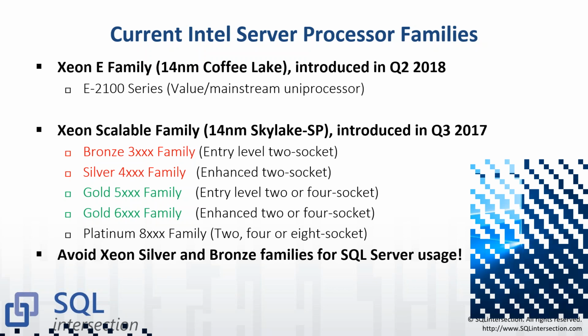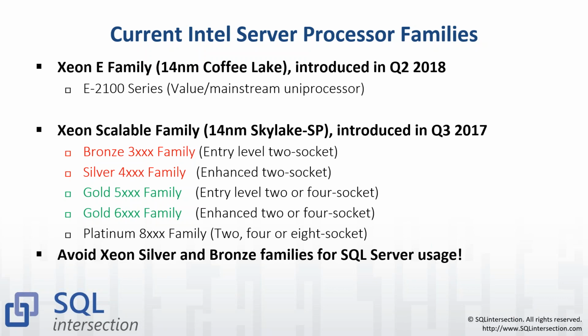And the Xeon Scalable family works in anywhere from 2 sockets up to 8 sockets. And it would actually work in higher if you had a 16-socket server. But what's important here is that they segregate this by different product levels. So you've got the Bronze family and then the Silver family, and you don't want those for SQL Server. They're the entry-level processors. And the thing you need to keep in mind is that Microsoft doesn't care if your processor is slow or fast. All they do is count the cores.